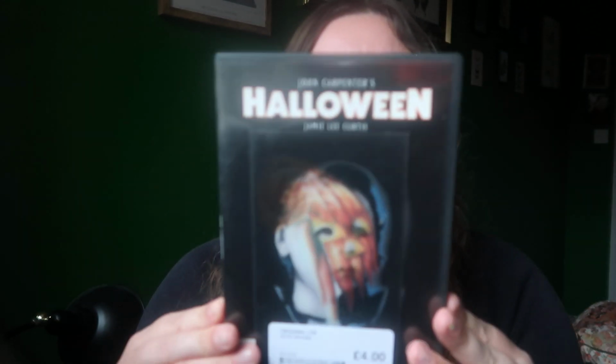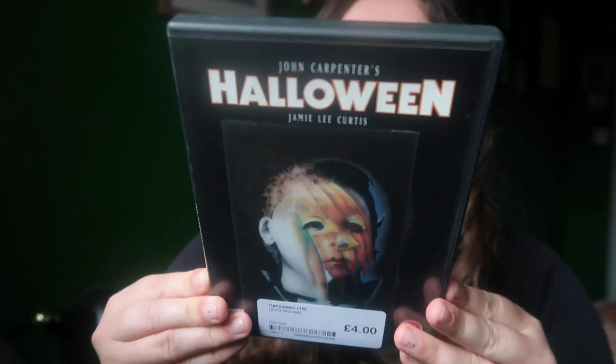So I saw this one, and at first when I picked it up I was like, oh, £4, that's actually a little bit steep for an older film in the second-hand shop. But then I realised it's a really cool edition. So it says John Carpenter's Halloween featuring Jamie Lee Curtis. This is the first one in this series, but the front cover is like, can you see it?